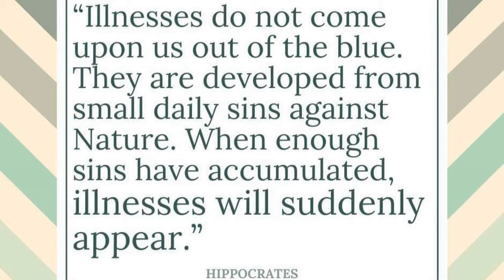Illnesses do not come upon us out of the blue. They are developed from small daily sins against nature. When enough sins have accumulated, illnesses will suddenly appear. Hippocrates.